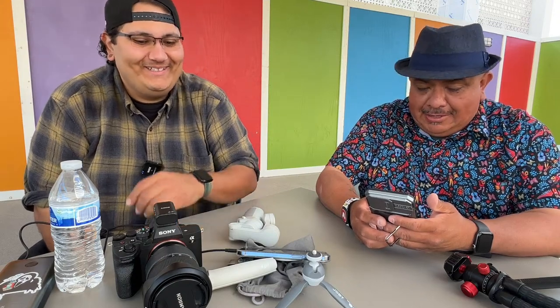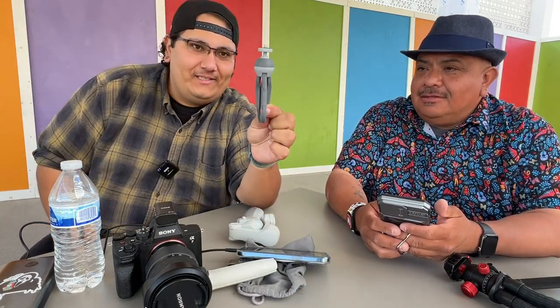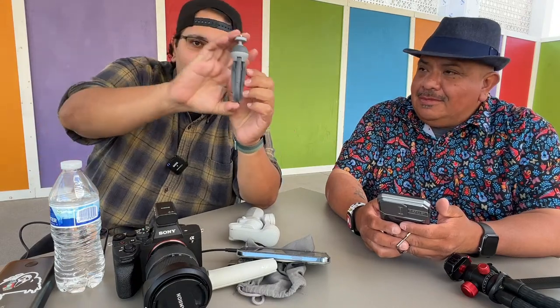Should we talk about tripods? That's non-motorized tripods or gimbals. Right. I got this one not too long ago. This thing is cute. Look, it's this big. I know it sounds funny, but it's this big.